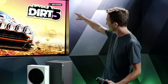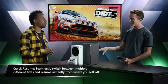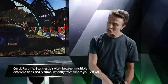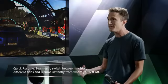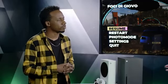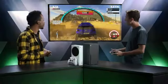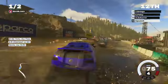For sure. First thing that I want to call your attention to as we're transitioning here is this little Quick Resume icon at the top. And this is a brand new feature that we have for Series X and S. What Quick Resume does is it allows you to instantly pick up where you left off across multiple games in the system. So, if you're like me, I'm playing 3 or 4 games at a time. Maybe some I'm playing with my friends, some maybe a more serious game I'm playing by myself, maybe a more casual game I like to jump into occasionally. And I can have all those games hot and ready to play here. And just quick resuming into Dirt 5, I'm right back here in the middle of the race, and everything's just looking phenomenal.